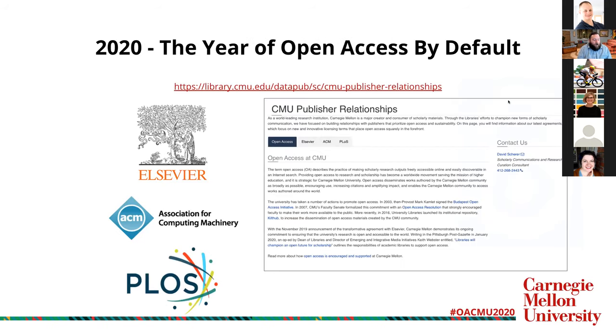2020 has become the year where we've been able to make things possible where our scholarship at CMU could be open by default. As stated by Provost James Garrett, Carnegie Mellon is committed to ensuring that our publicly funded research is accessible to the world, and moving our research to an open access platform is an important step to knowledge sharing and helps pave the way for our colleagues across academia. Announced in November of 2019, a transformative agreement was reached with the commercial publisher Elsevier, which demonstrated our ongoing commitment to ensuring that the university's research would be open and accessible to the world.